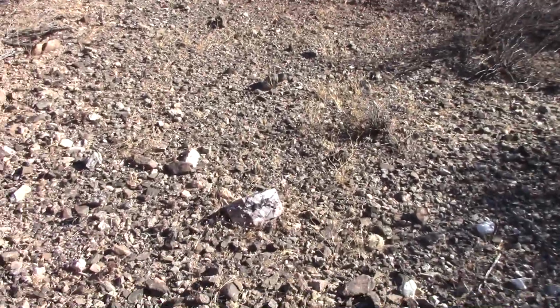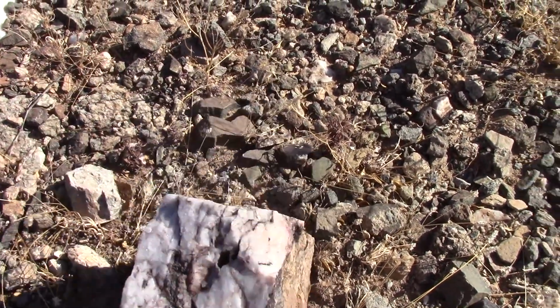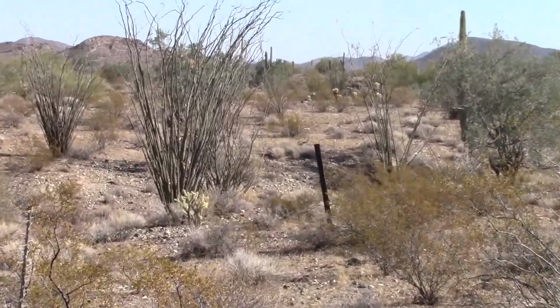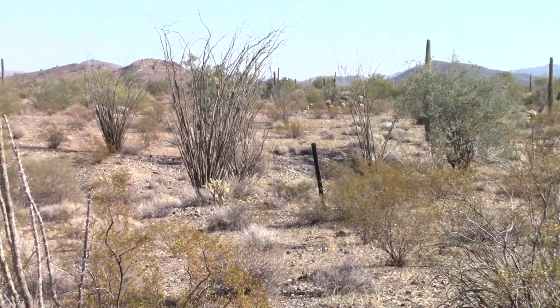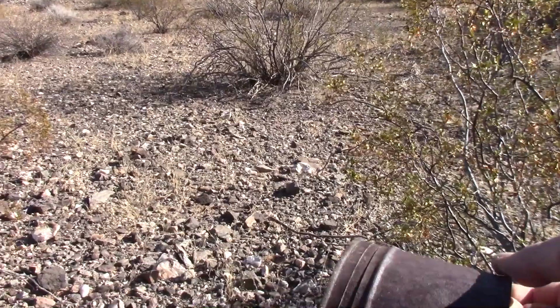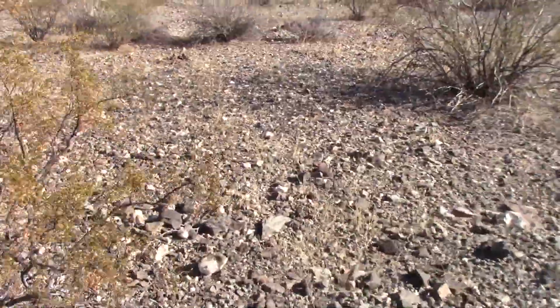The quartz gets bigger and bigger. And this is a really pretty piece right here. You can see the size of my hand, how big that is. And that's not even close to the largest. But the reason I pointed it out is because, as you see over here, there's a square post in the ground right there. And square posts do not grow naturally. Old tin can here. What's left of a tin can. All rusted out. The design's really old. No lettering on it.